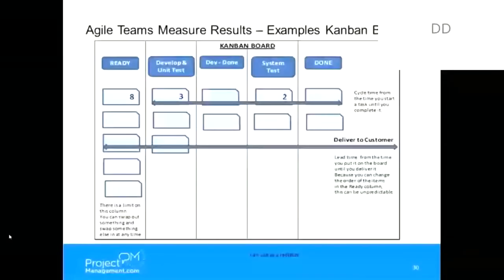I'm so guilty of calling it Kanban. I don't know why. I'm just guilty as charged. It's a mental block.